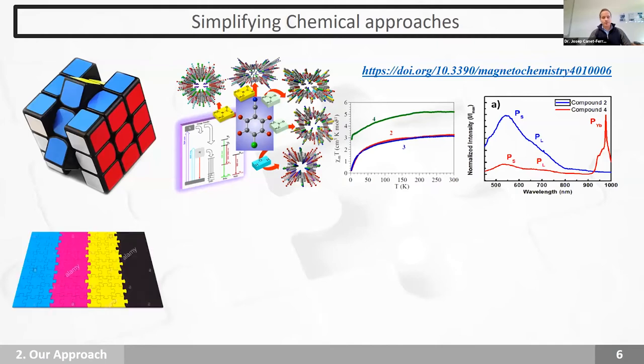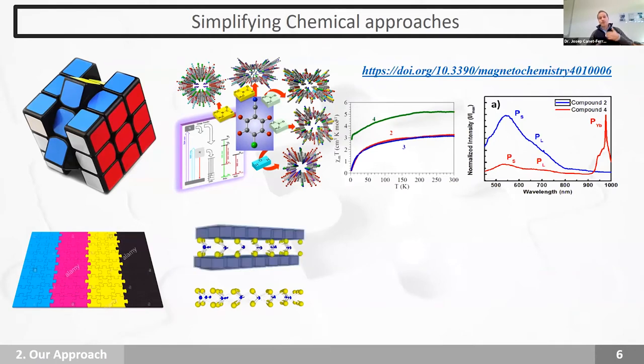It is definitely easier if we think of a hybrid architecture. For example, imagine that you can synthesize, and we are very good at synthesizing this kind of material, a semiconductor dichalcogenide, which is luminescent, and we are also very good at decorating them. So you can bond a molecular magnet, in this case spin crossover nanoparticles, to this material.